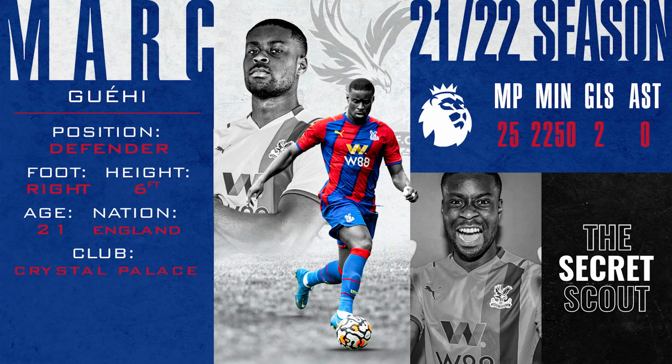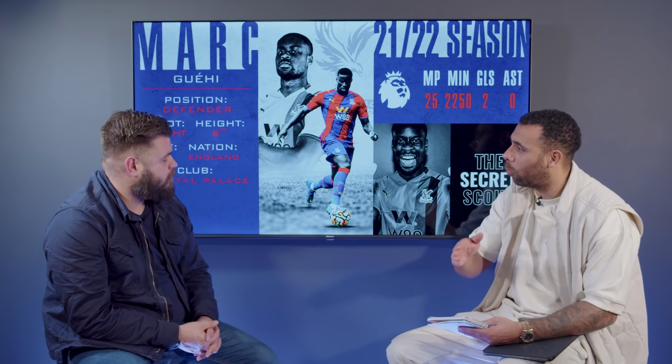Playing for a manager who absolutely loves him. Vieira's been fantastic, relying on young talent like that as well. 21 years old, by the way. England captain. He's been captain for all of his England teams. That happens a lot, doesn't it? Someone just gets the armband and keeps it. He's been captain for Palace a few times this year as well, so that tells you the stature of this kid.